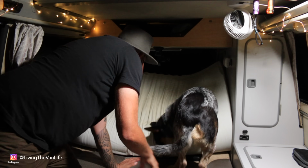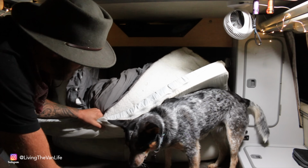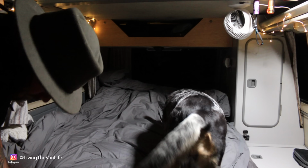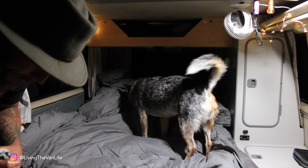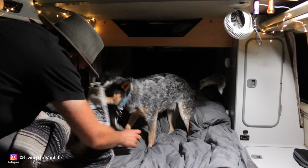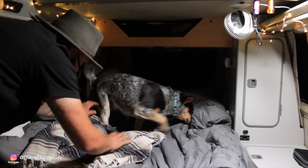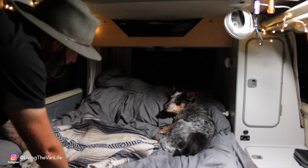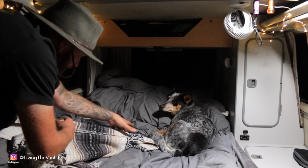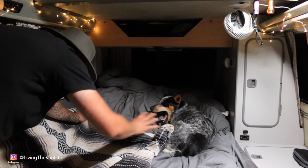Ready for bed, pup? Huh? You ready for bed? Yeah. Come on. Watch out. Over here. Come on. Yeah, that's my side of the bed. Look over here. Come on.